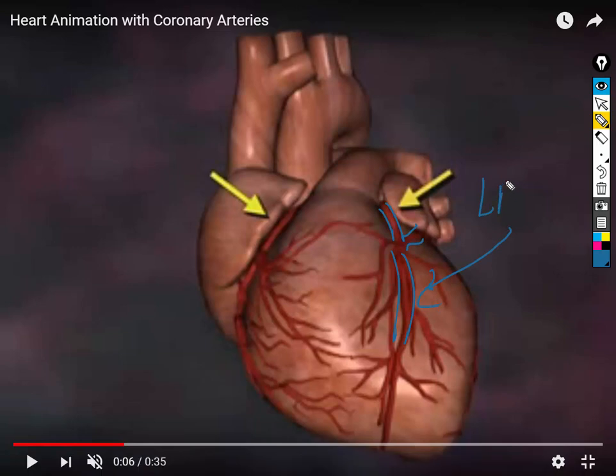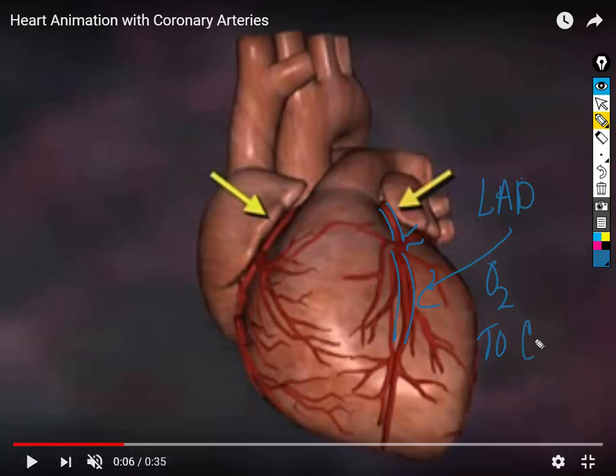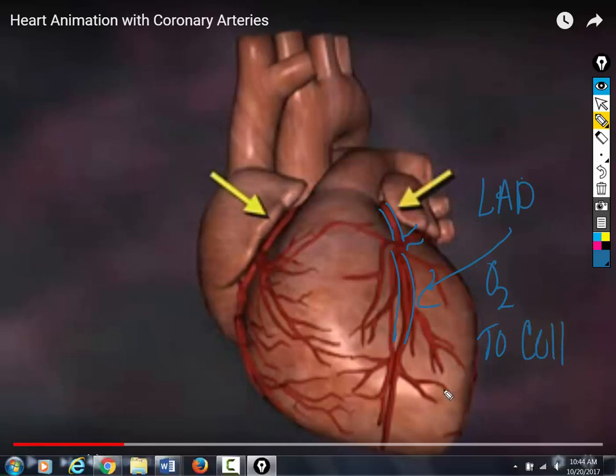The left anterior descending artery supplies oxygenated blood to the cells of the electrical conduction system. So if that becomes blocked, then the electrical conduction system doesn't work very well. And as a result, those people go into ventricular fibrillation. That's why the left anterior descending artery, if it becomes completely blocked, is called the widowmaker.